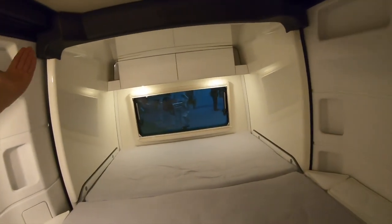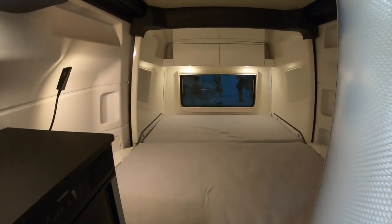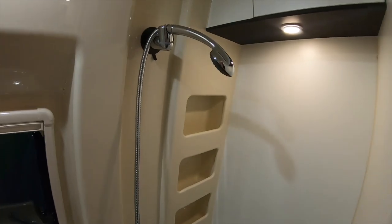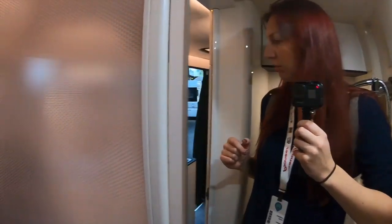So I'm guessing that whole section there slides in, so it would come into here. Now, I mean, this bit's a little bit claustrophobic, but it's a van. Let's have a look. Ooh. So, this is a wet room. You can funky chicken, I'll tell you what, I'll funky chicken there. Yeah, it's tight, but it's not crazy.